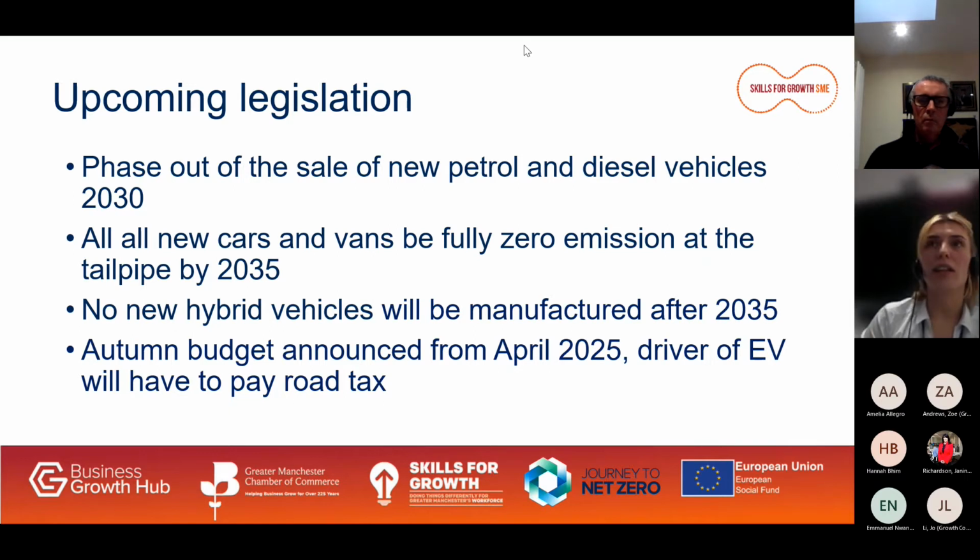Previous to the autumn budget statement, which was maybe one or two weeks ago, there was zero road tax on zero emission vehicles, so your electric vehicles. They've just announced that come April 2025, a road tax will be charged for electric vehicles. This charge will be £10 in the first year, and then £165 from the second year of registration onwards. For electric vans, this will be £290.